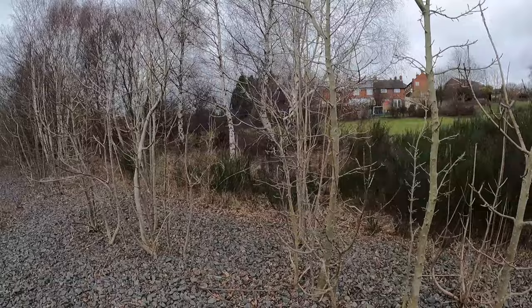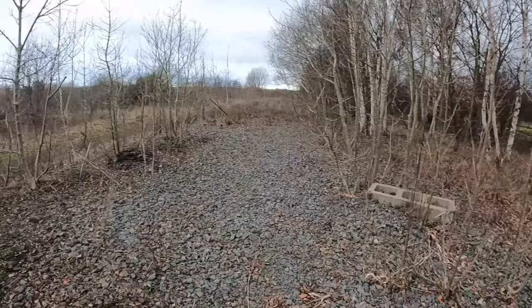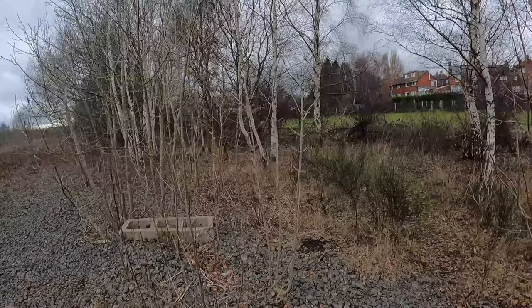Over there would have been the actual Hull and Barnsley lines. They were on the far side, and they used to turn right and head east just north of Cudworth. And then over here was all the Midland Main Line. You had two lines over there, and then two lines here. And indeed, there were some more junctions just north of here.